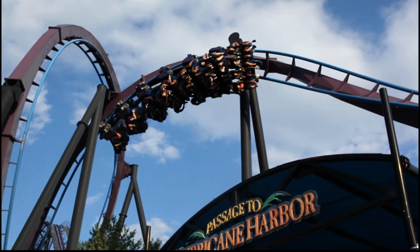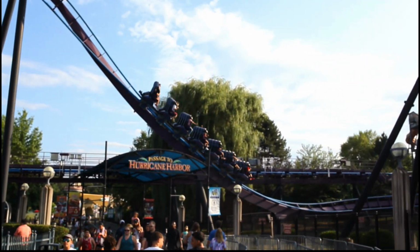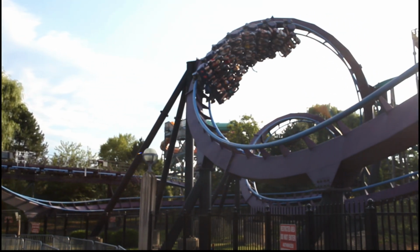I know I said this a few times already, but the interlocking corkscrews on Batman the Dark Knight are the best version of this element. Plus, it's smooth, so no headbanging.